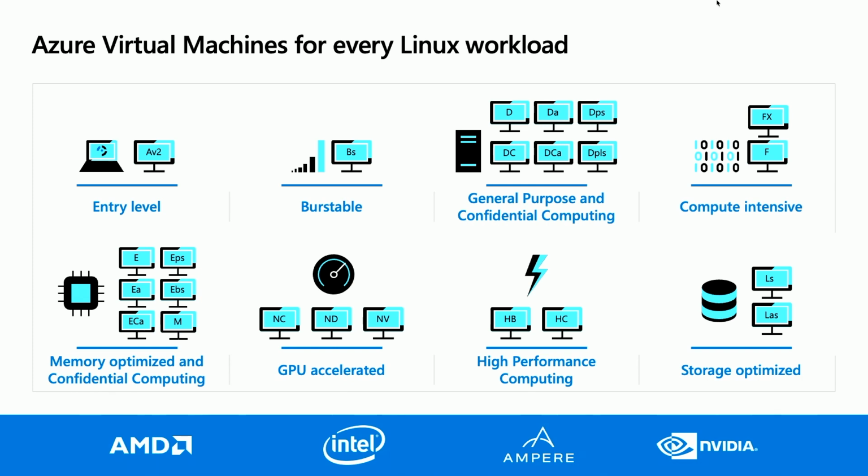And our specialized VM families, our L series storage optimized machines, our N series GPU accelerated machines for AI, visualization workloads, and of course the H series machines that will handle the most demanding high-performance computing applications.